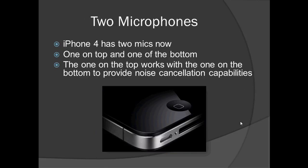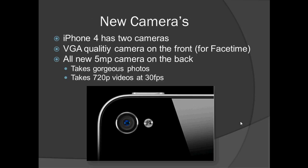Now, another small note is the iPhone also has 2 microphones now instead of 1. There's one on the top and one on the bottom. The one on the top works with the one on the bottom to provide noise cancellation capabilities. So that way you don't hear the annoying guy in the background, the baby crying, the mosquito noise, whatever the noise may be, it'll be canceled. So when you have a conversation, it'll be a quiet one.